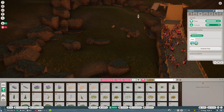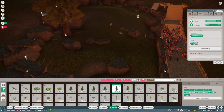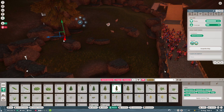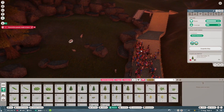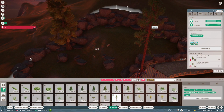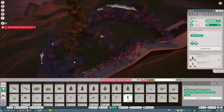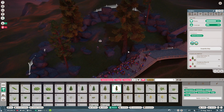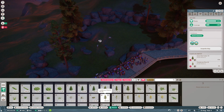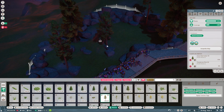I'm actually gonna do this and this just to get a little bit of extra trees. Oh goodness gracious. Okay, so they have some big trees. There you go. They actually have some really big trees that we can kind of scatter around. Like so. It's actually pretty cool trees here, in my opinion. Some pretty cool trees they have here.